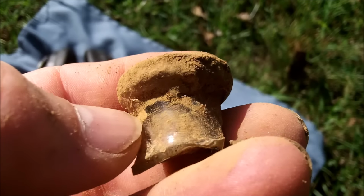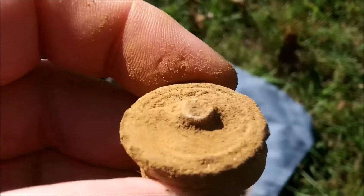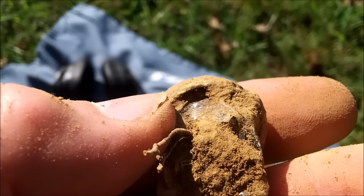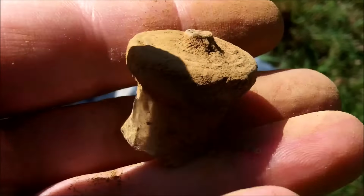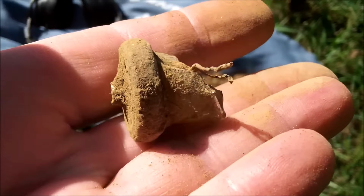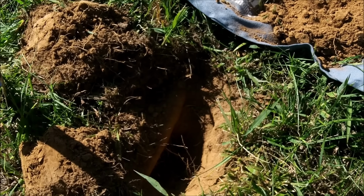Probably 20s, 30s. The house was built in the early 20s. So it's right at 100 years old right now. So I think it was built right around 24. And yeah, that definitely goes back to that time period, I'd say. So very cool. And yeah, that was very impressive. That was a great get.